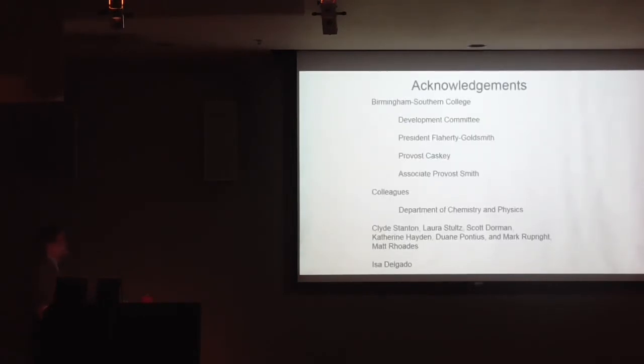First, of course, Birmingham Southern College and the development committee that shepherds the sabbatical program, which is very important to our research, and also Linda and Brad and Tim for their support of the program. Also my colleagues in chemistry and physics that are listed there, because all of them made sacrifices to allow me to do the sabbatical and do my work. And then, of course, Isa Delgado, who nothing happens on the 3rd floor of the science building without. You need anything, she gets it for you. She knows where everything is.